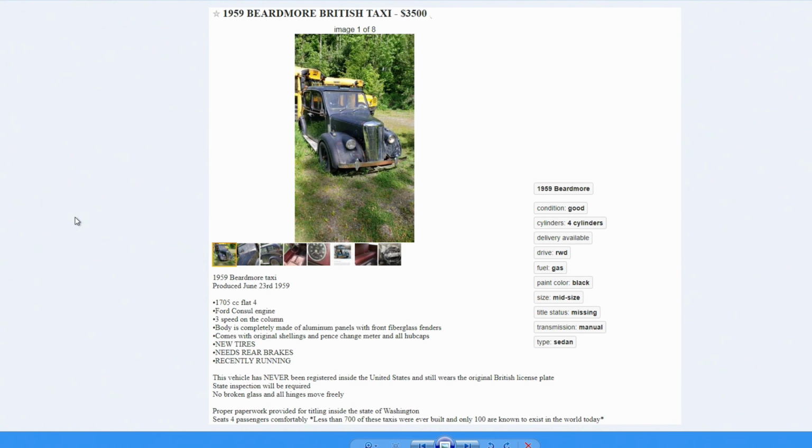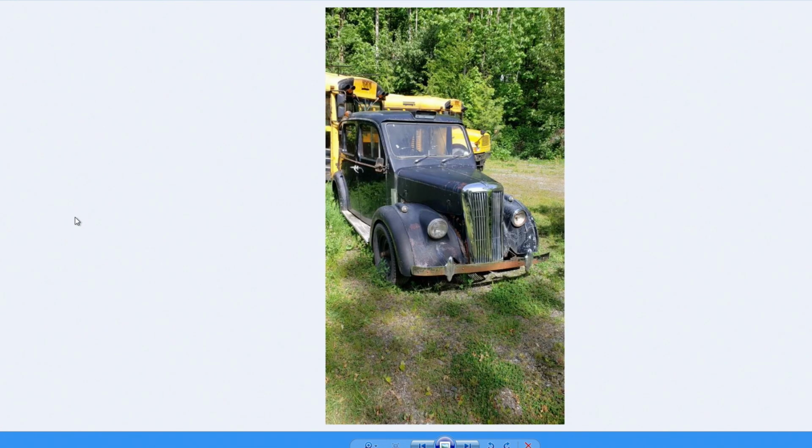But I chose not something from 2008 or 2009 like you guys, but a 1959 Beardmore British taxi. Oh, the Beardmores, of course. For $3,500, this individual is selling a '59. What are they known as in Europe? They're just called black cabs or black something.